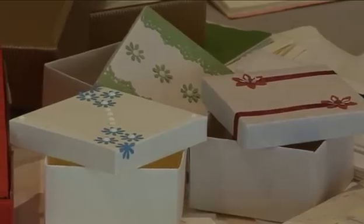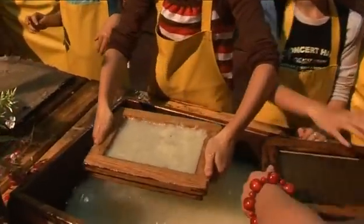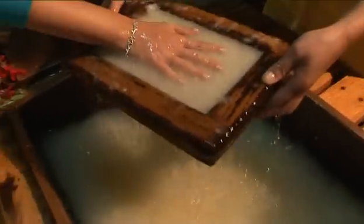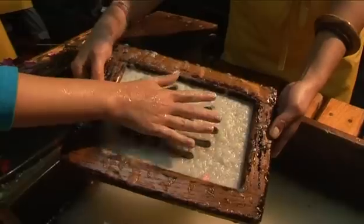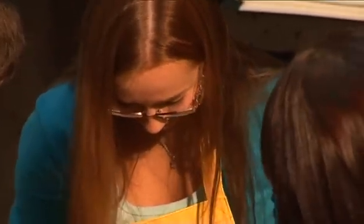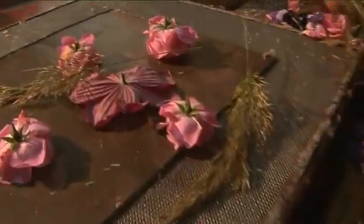Another beguiling element is the chance for visitors to make their own sheet of paper. After seeing the exhibition, everyone is welcome to test their skills by creating their own unique sheet of paper using the ancient technique, or to produce a sheet containing the impression of their own handprint. It's a highly individual way to commemorate the time they spent in the beautiful paper mill.